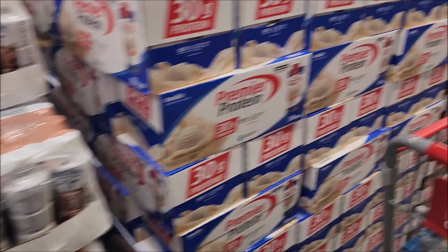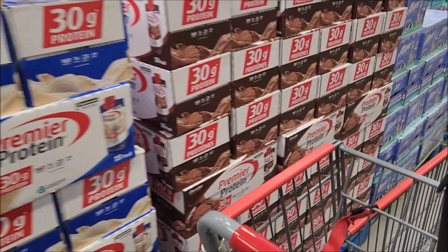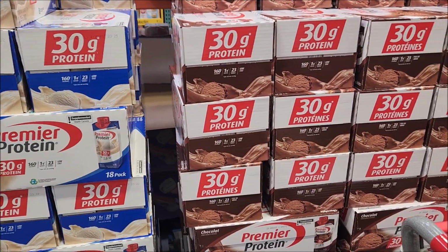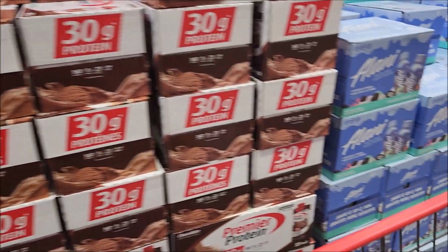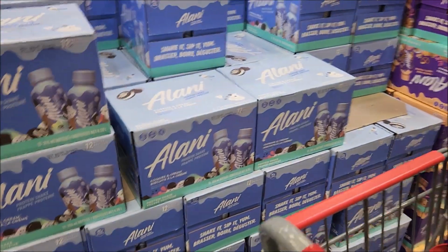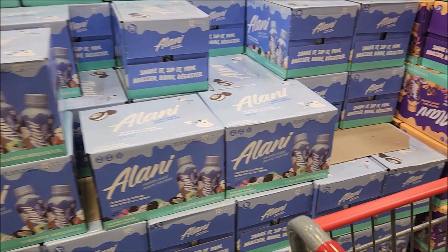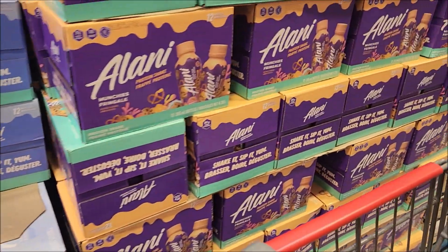Protein drinks are something we use pretty regularly for our protein coffee. They had the Fairlife, that's our favorite, so I just decided to pick up an extra case of chocolate. We have quite a few at home, but they don't always have it. Premier Protein is our second favorite, another 30 grams of protein. They only had chocolate and vanilla. I was looking for the chocolate peanut butter and the caramel.